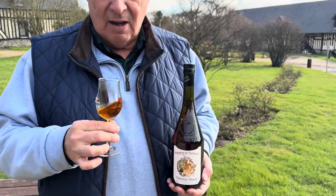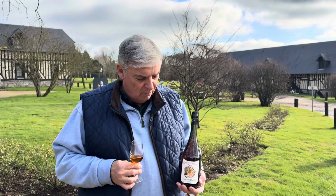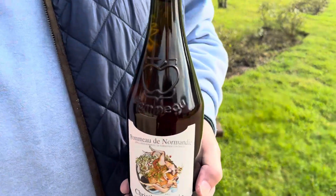But this is what I really wanted to zoom in on because I think this is just absolutely delicious. And if you love apples like I do, when they make Calvados here, they use close to 24 different varieties of apples. So every apple is completely different. So we're in beautiful apple country here. And again, Christian Drouin is a quite famous property in the United States. You can find this in almost every top store. But look for this product. It's called Pommeau de Normandie, and it's just absolutely fabulous.